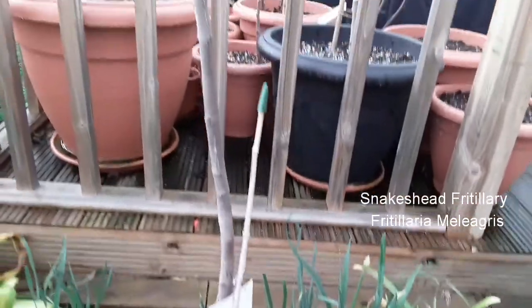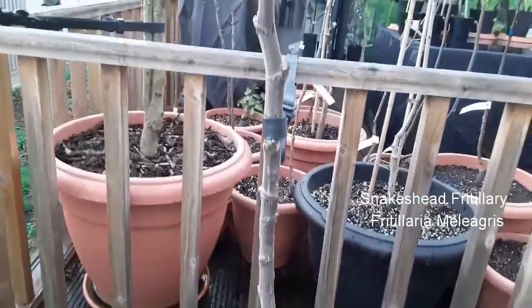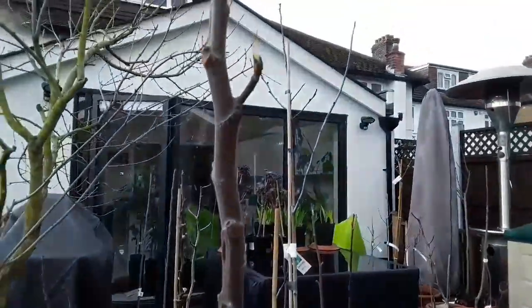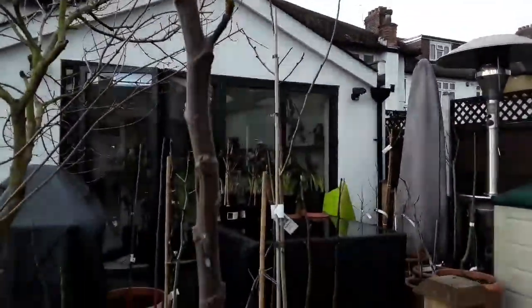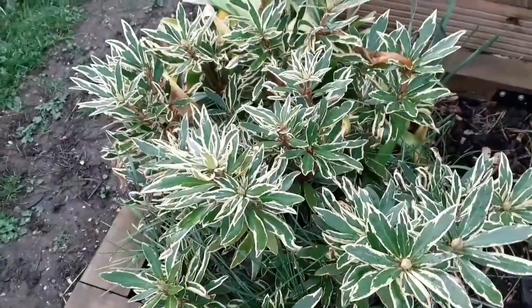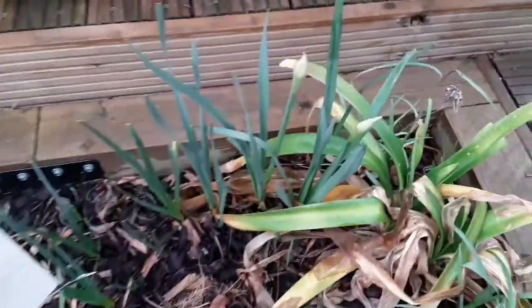This is my largest fig. This is the one I put in last summer. Even that's starting to break out into growth. That's probably 6 feet tall. Well, that's not very easy to see. Rhododendron coming into flower fairly soon. Daffodils coming up.